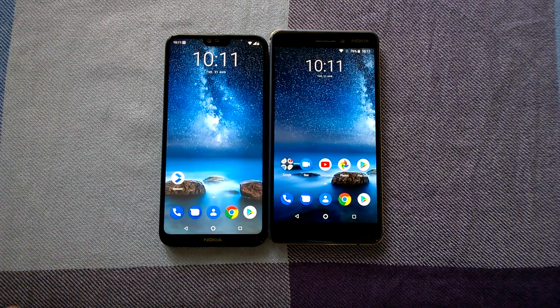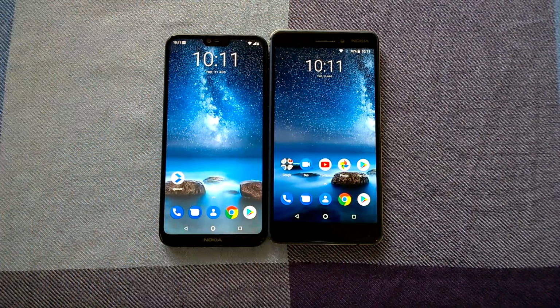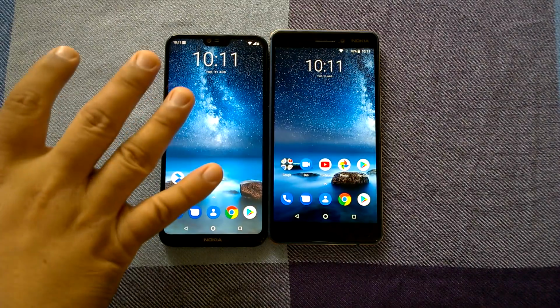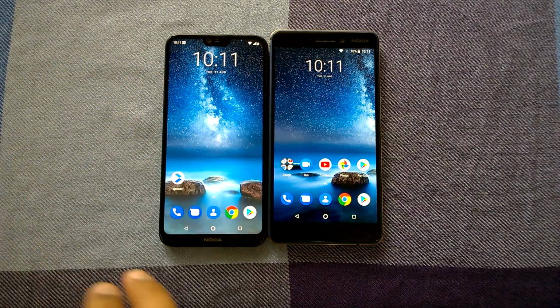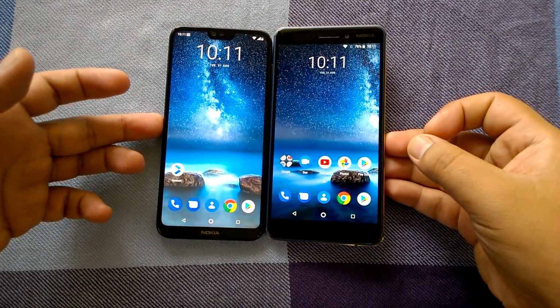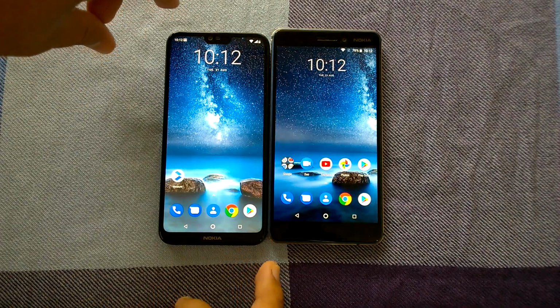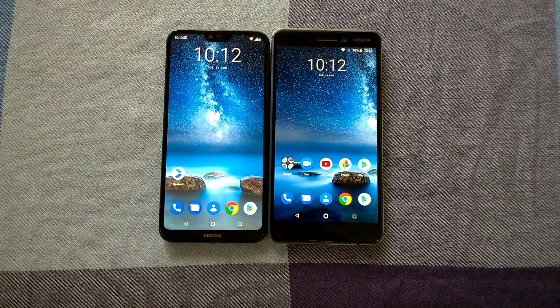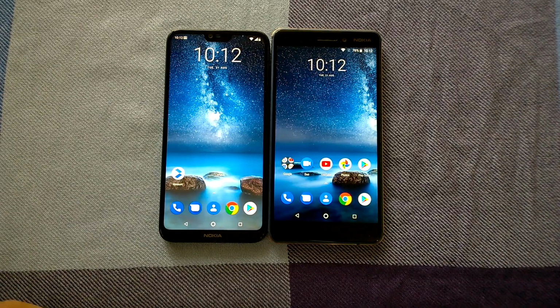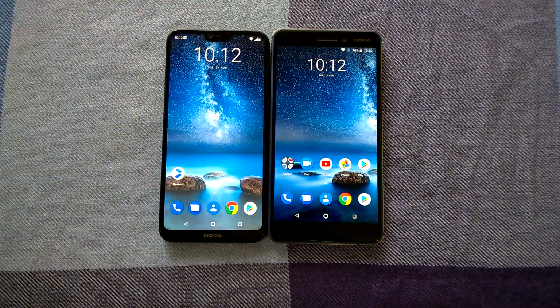So the difference between Nokia 6.1 and Nokia 6.1 Plus, as the name suggests, is that Nokia 6.1 Plus offers more screen display real estate as compared to Nokia 6.1. And it is the first device with notch. While if you compare size wise, Nokia 6.1 is a very compact looking device. It is wide, I mean even less wide than Nokia 6.1, but it offers more screen or more display to you because it's a kind of full screen display device with a notch.